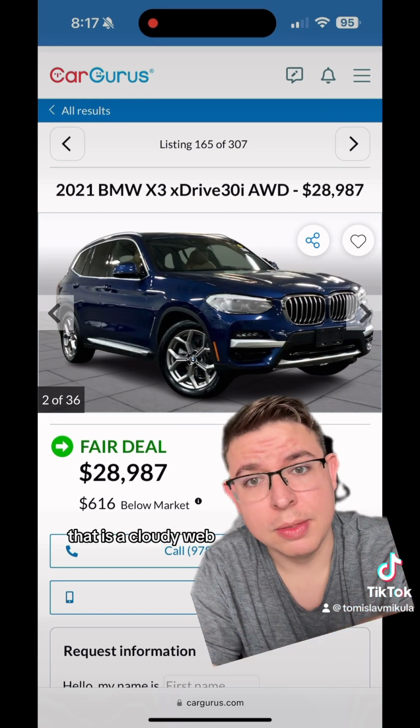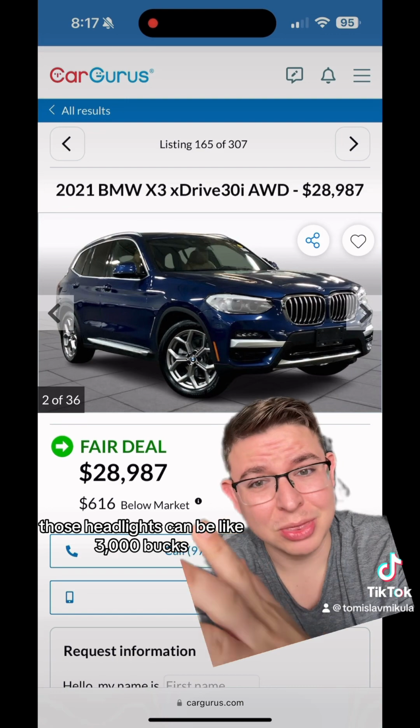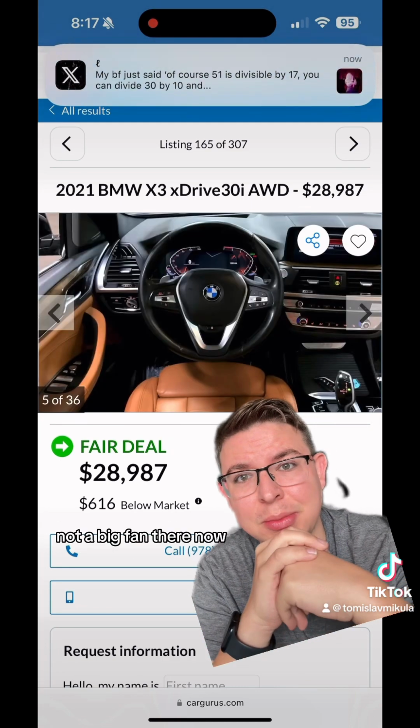Boom, boom. That is a clouded, wet headlight. That means water got into that headlight. Those headlights can be like $3,000. They're super expensive. And if any of the electronics get affected by that, that's huge. That's probably going to need to be replaced. Not a big fan there.